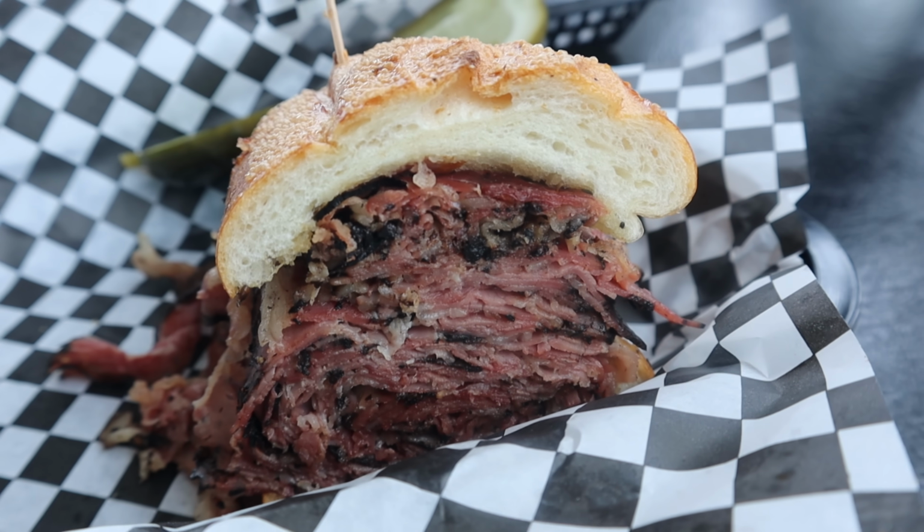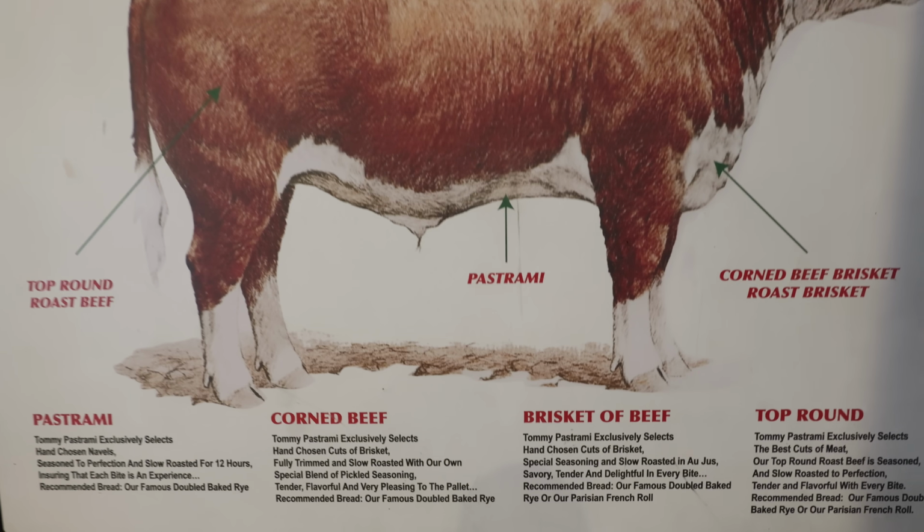That meat is so tender and so thinly cut. So the meat that they use is the navel, which is traditionally the part that you use for pastrami sandwiches. There are some restaurants that use other parts of the cow in order to make the pastrami. Not as legit.